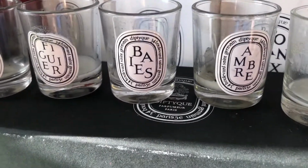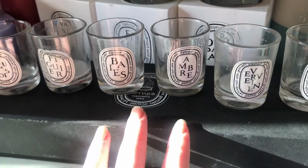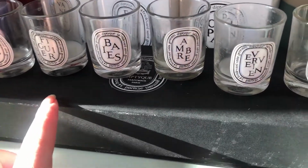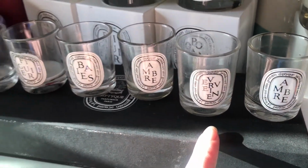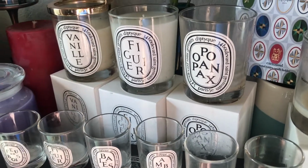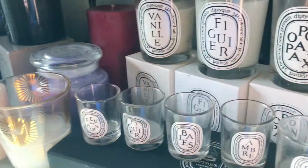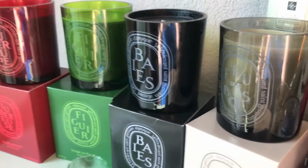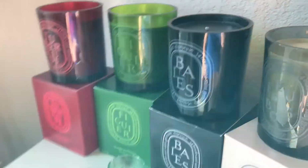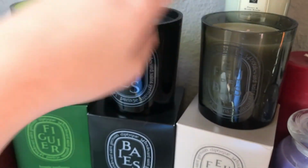But yeah, this is like the starter kit. This is the box it comes in. It's the pretty normal fragrances. It's not the unique ones, and unfortunately you can't choose what goes in here. But that's kind of it for my Diptyque candles. Yeah, I'd say my top choices to, you know, introduce yourself into the brand would be any of these really. And my favorites are the Tuberose and Feu de Bois.